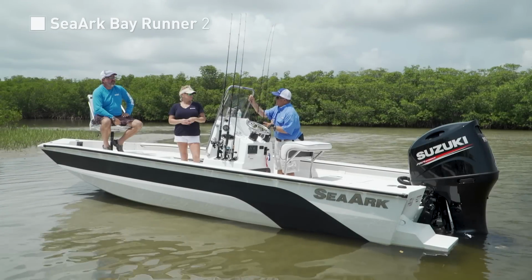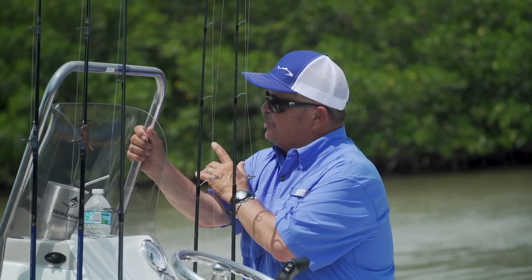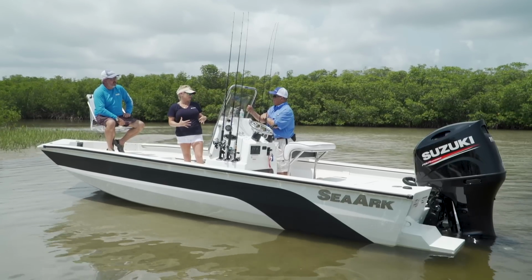You know what, guys, I can't help it. When I think of aluminum boats, I think of fresh water. It's just how I was raised. But SeaArk built this Bay Runner 210 for saltwater. We're gonna get to check it out. Okay, Rick, aluminum boat. Yes, I've never been on an aluminum boat before, so I didn't know what to expect. And walking up here today, I'm excited to be on it and fish and see how it rides mostly.